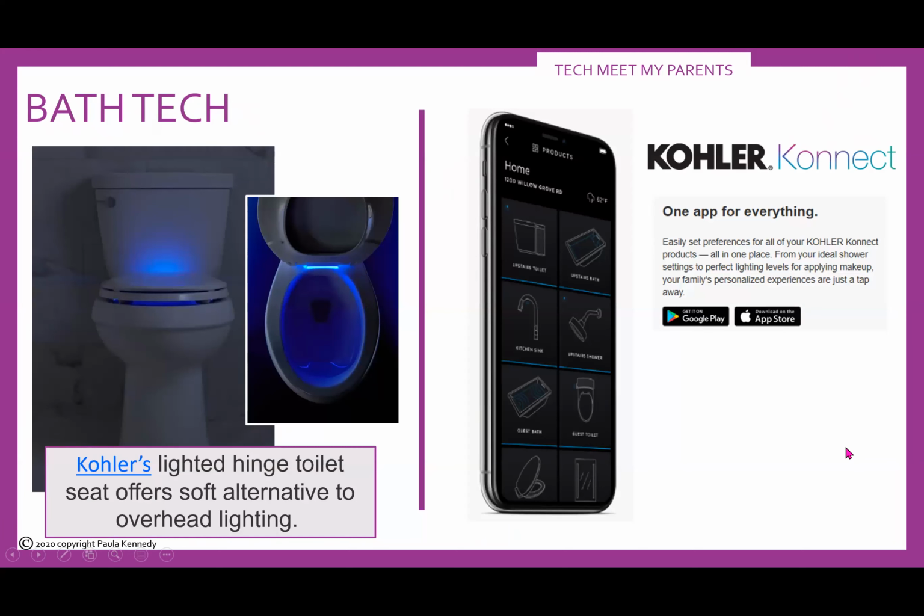Here's some more smart tech. So lighting, being able to light the way and to be able to see where we're going is incredibly important for all of us. I don't know how soon I'm going to have my toilet actually connected to an app, but there it is. You can. And not just the toilet, but your whole bathroom.